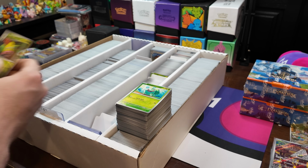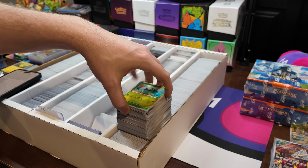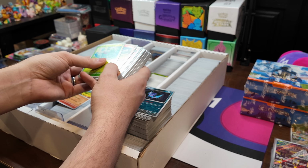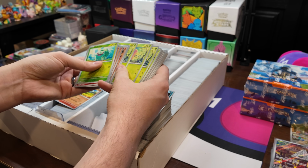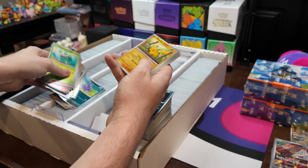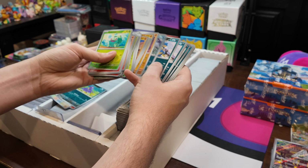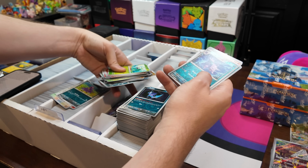And again, I think it is a bunch of reverse holos from 151 that most people need. So, Charmander reverse, definitely got that. Caterpie and Pidgey. Don't have either Caterpie or Pidgey. Fearow and Ekans. We got Fearow. We got Ekans. Nidoran female and male. Don't have Nidoran, female or male.